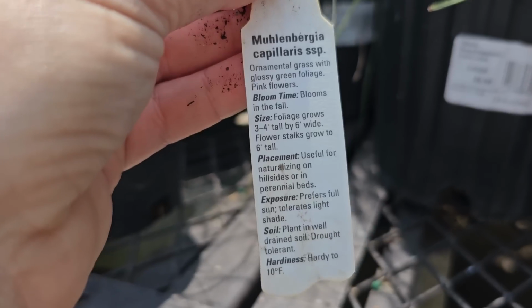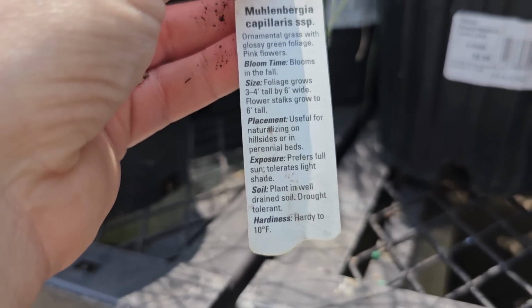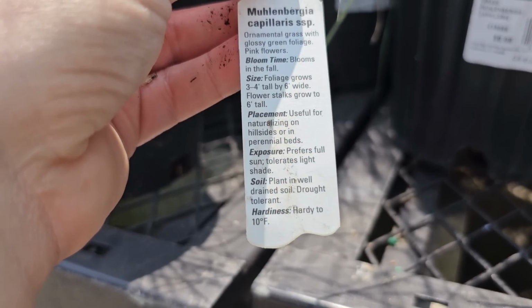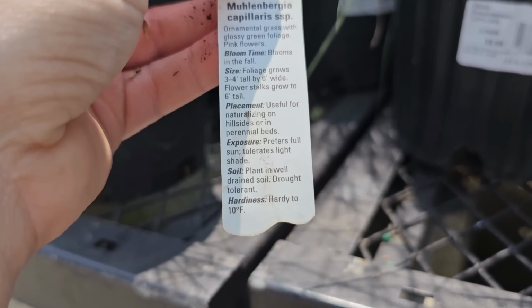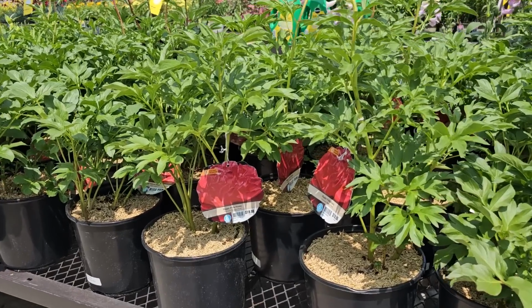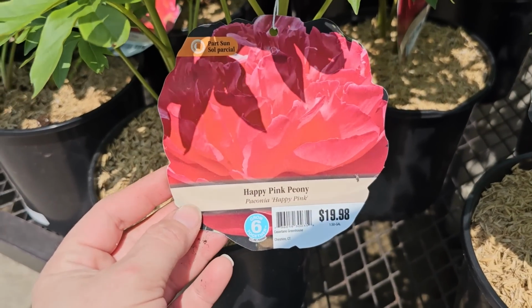The muley grass blooms in the fall. The foliage grows 3 to 4 feet tall by 6 feet wide. The flower stalks go to 6 feet tall, and those are the panicles. And they prefer full sun, tolerate light shade, hardy to 10 degrees Fahrenheit. Lots of peonies. They have a few different varieties. This one here is called Happy Pink.